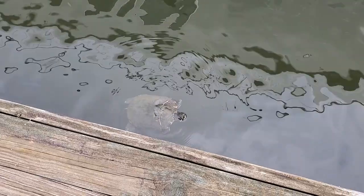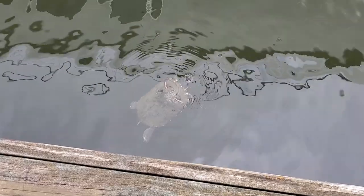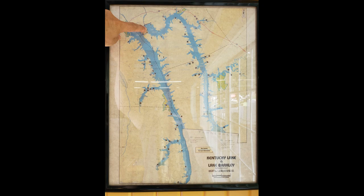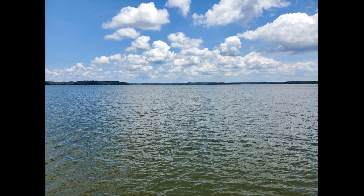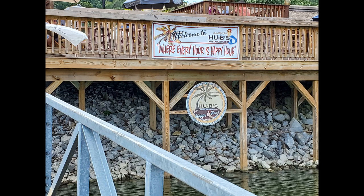After a good night's sleep, we woke up to some of the local wildlife. Here is one of the hundreds of turtles that lives in this marina. Most of them were near the restaurant where people would feed them, though. Lake Barkley is part of the Cumberland River, and since we were here early, we decided to explore this lake first. Hubby's and Buzzard Rock were the two places we checked out first.